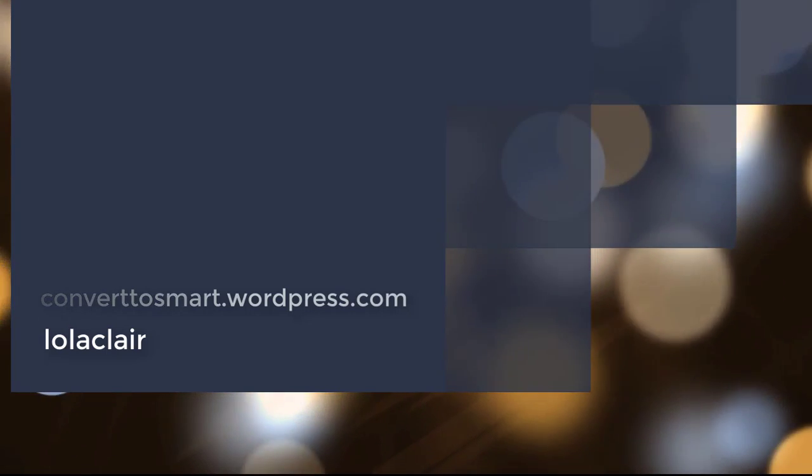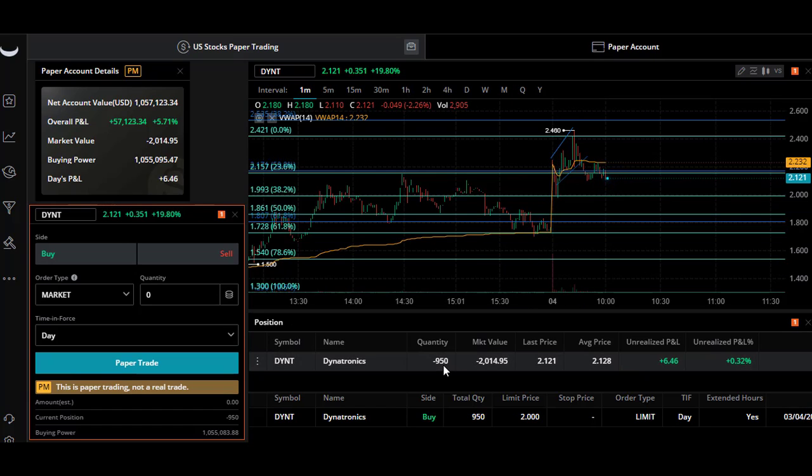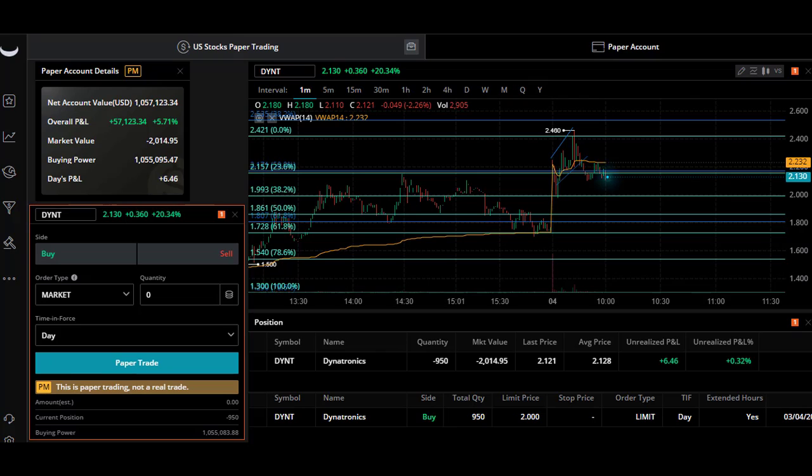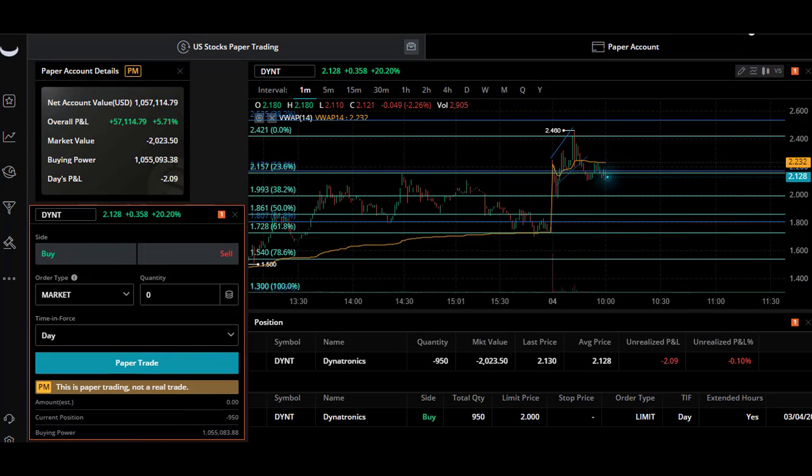I saw this pattern, and you remember we've been seeing quite a bit of this one, so I just decided to get in there for a short. Went in with 950 shares because, based on the price target, we were only going to be allowed to get that, and 10. So I just went in for a 1-to-1. It's under $3 or under 250. So I just went with the basic 950 there.